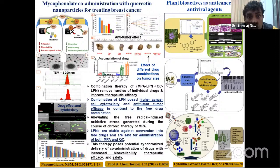Also, we selected different plants like ashwagandha, and one plant from Mongolia. Ashwagandha is from India, and we used subcritical water extraction. We know that there are different extraction methods, like solvent extraction using different solvents. But as we are working on animal cells, we have to check the toxicity of these solvents. For that, green extraction methods are very important, that is, solvents which have less cytotoxicity and are very effective for drug development.